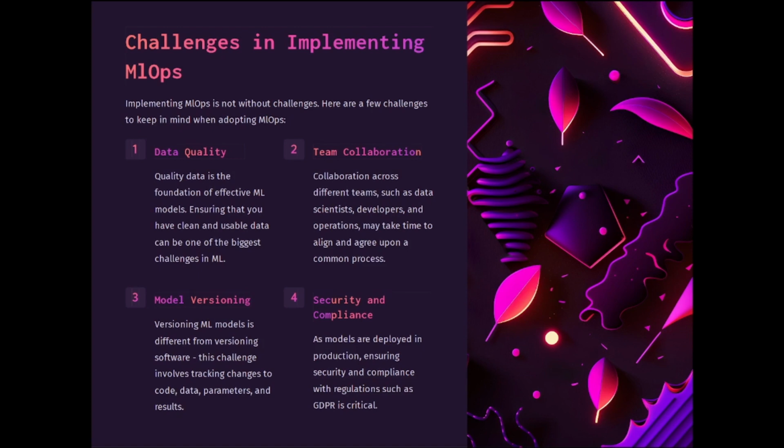Team collaboration. Collaboration across different teams, such as data scientists, developers, and operations, may take time to align and agree upon a common process. Model versioning. Versioning machine learning models is different from versioning software. This challenge involves tracking changes to code, data, parameters, and results.